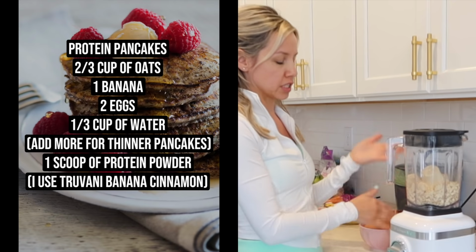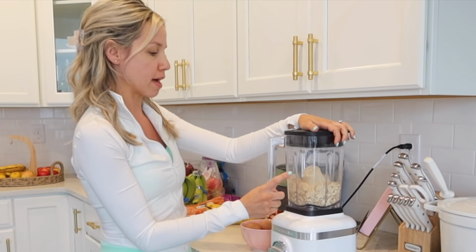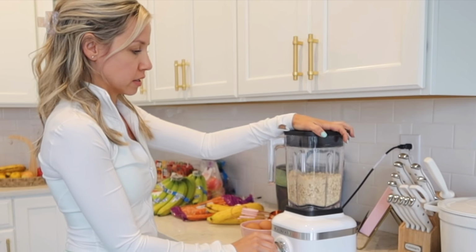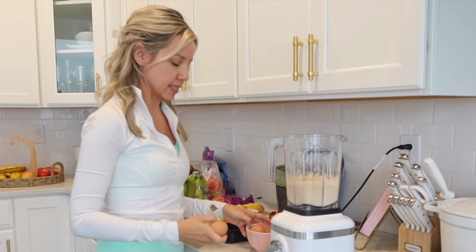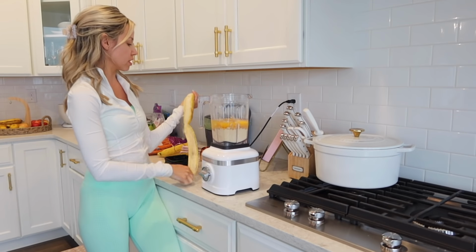So just to reiterate, I have 2 cups of gluten-free oats and then 3 scoops of that protein powder. I'm gonna blend it really quickly. So that is nice and blended. I'm going to add in 6 eggs. I'm also adding in 3 large bananas.